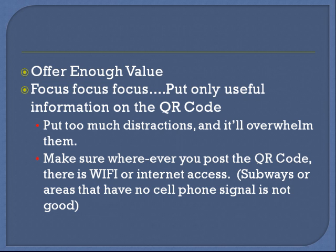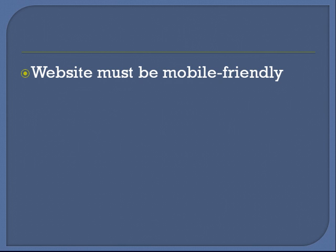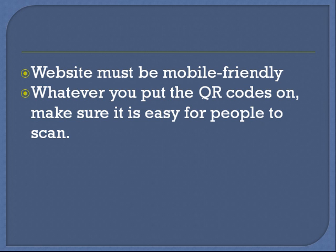All right. Your website needs to be mobile friendly. And we're going to talk about that in video number 4, on how to make sure that your website or that specific landing page is mobile friendly. Because if it's not, guess what? People are going to get angry, they're going to get irritated, and all the work that you put into value is going to be lost.